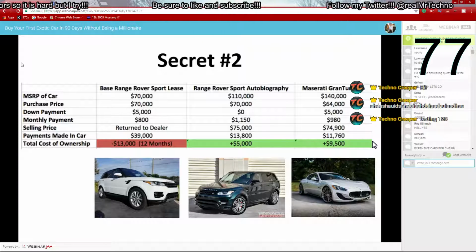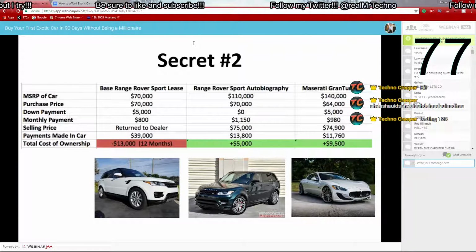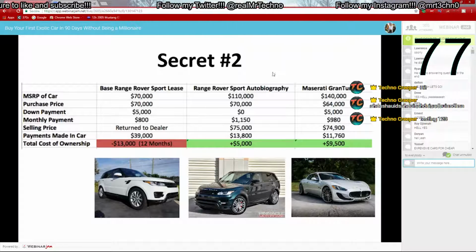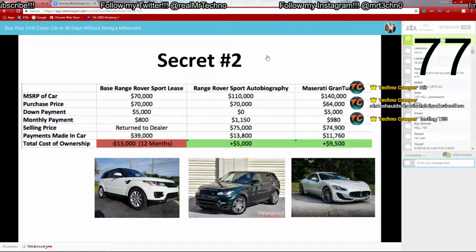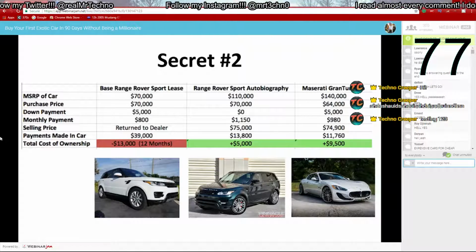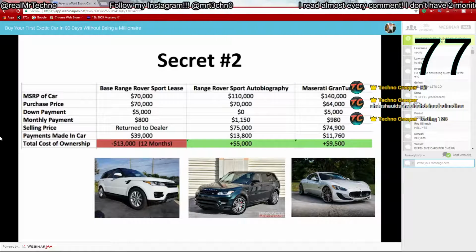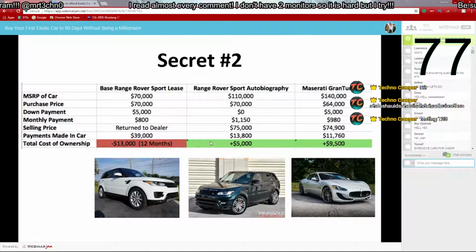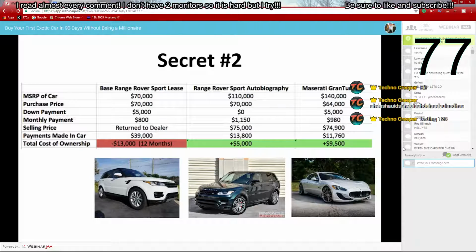With the Range Rover lease, you're not selling the car, you're returning the car. And your total payments that you made to the dealer was $39,000, meaning that your total cost of ownership was roughly $13,000 a year. Meaning you have lost $13,000 each year you drove a base model Range Rover that no one paid attention to.